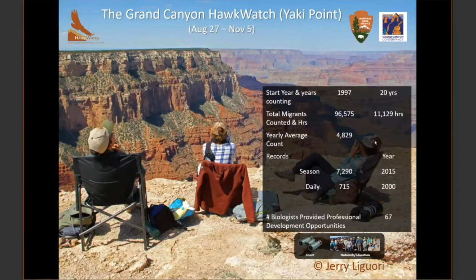We began counting in 1997. We don't band at this site, and we've counted nearly 100,000 migrants over 11,000 hours of monitoring. We have an average count of around 5,000 birds, a season high of 7,000 birds, and a daily total of 715. And actually, you can go online now and check on hawkcount.org, where we will post our daily numbers as we're counting right now.